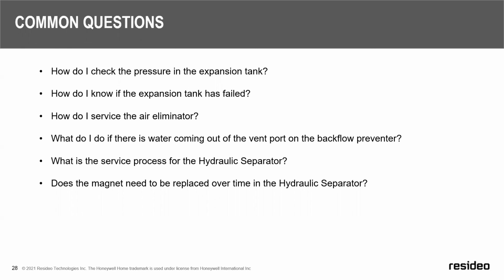Does the magnet need to be replaced over time in the hydraulic separator? We're using a commercial industrial magnet. You'll hear people make the reference to rare earth magnets. This is not a rare earth magnet. This is an industrial magnet that has been chemically formulated, and it's a permanent magnet.